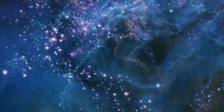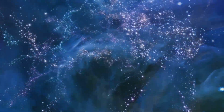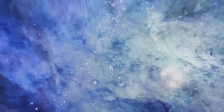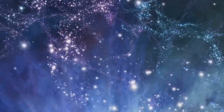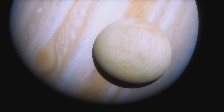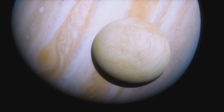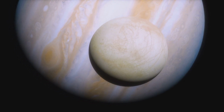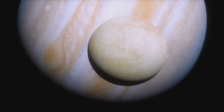The study of Kallichore and other irregular moons has challenged our assumptions about moon formation, prompting us to refine our models and consider alternative scenarios. It has also raised intriguing questions about the potential for these icy worlds to harbor the building blocks of life, adding fuel to the ongoing search for life beyond Earth.